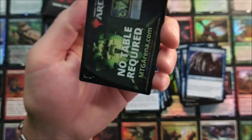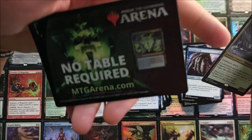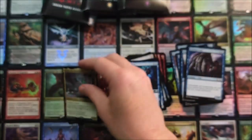Oh my gosh. And we got an old Arena card here. Advertising Arena with no code. I do apologize.